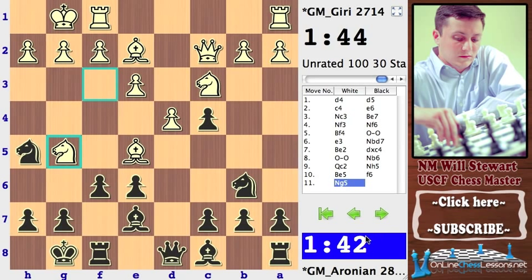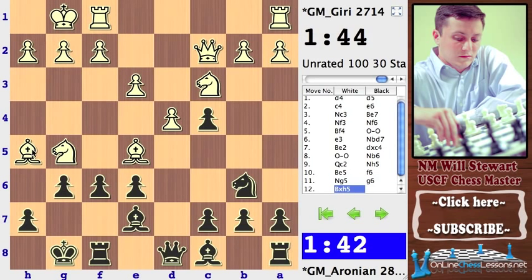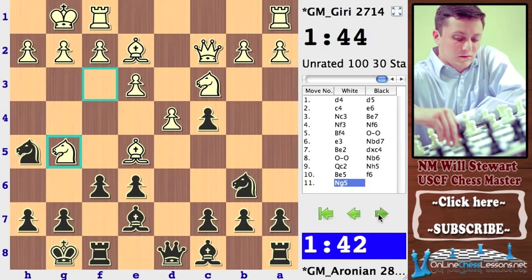White is trying to mess up black's pawns, combining this with a mate threat. So he's got to take here. I suppose it would have been also possible, g6, but not really. Seems like black would lose. So, anyway, takes, bishop takes.